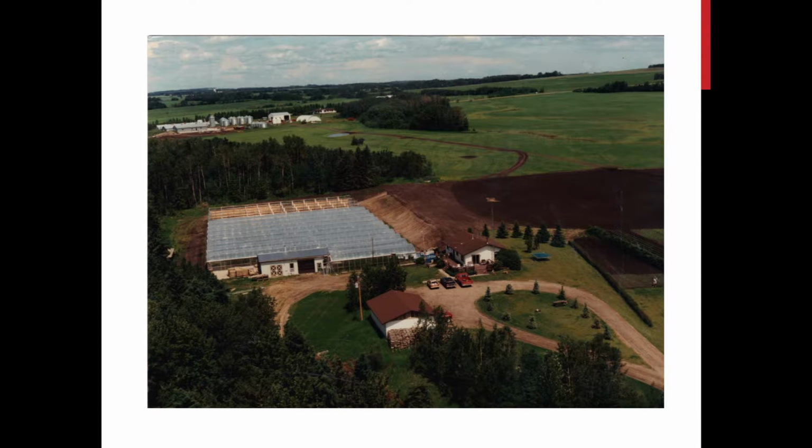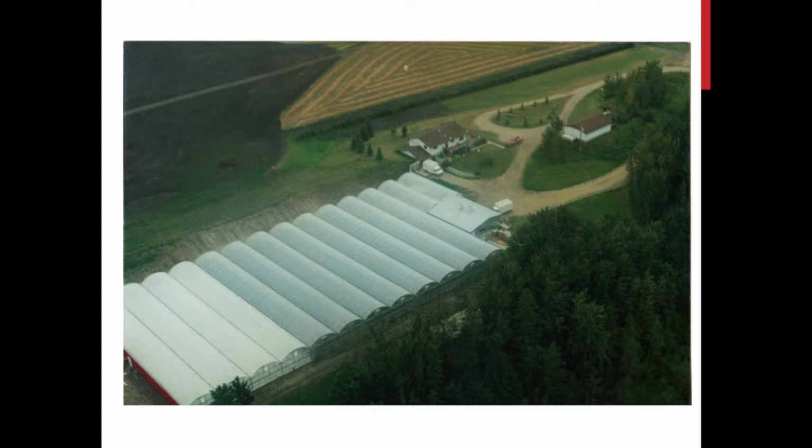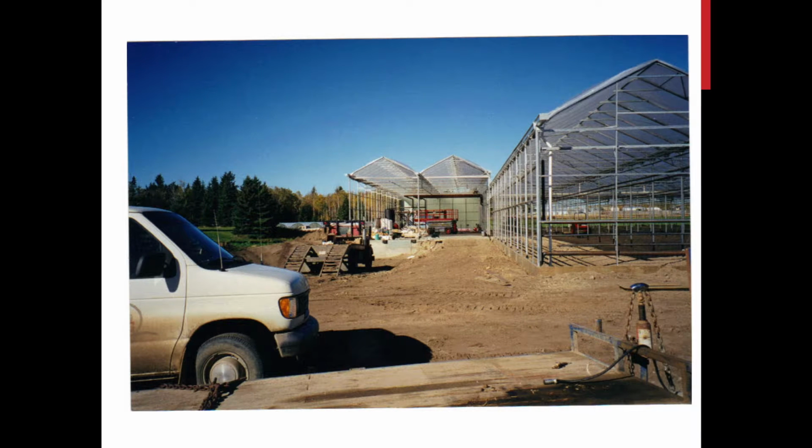It's kind of an overhead view of one expansion we had in the back. You can see four extra hoop houses being built, from a different angle, the same houses. This was, I think, mid-80s. So this is the current site of our phase 1. This was our header house in the front, being built, where our boiler would be. This is phase 1 currently.